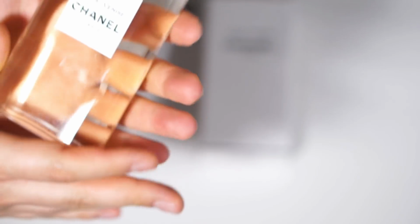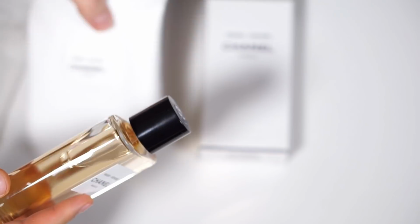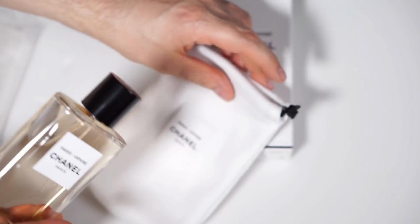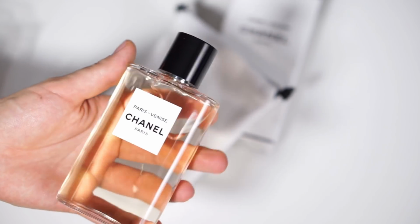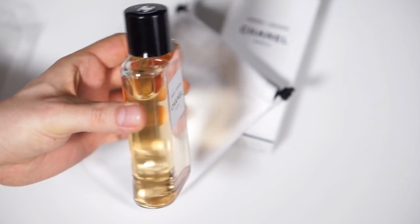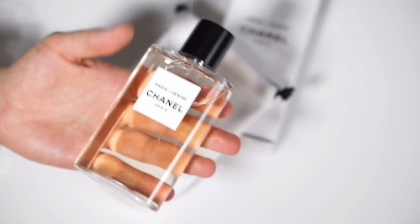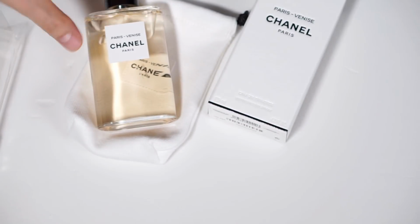So anyway, this is the bottle, gorgeous, fits very well in the hand. Also the bottle, just like this little jersey pouch, is so reminiscent of Chanel from the 20s. If you look at a lot of her advertisement campaigns, also Chanel from the 30s, there were a lot of cologne bottles that Chanel made that had a shape very similar to this. Really, really beautiful. Now, before we get to the bottle, this is an unboxing video after all.